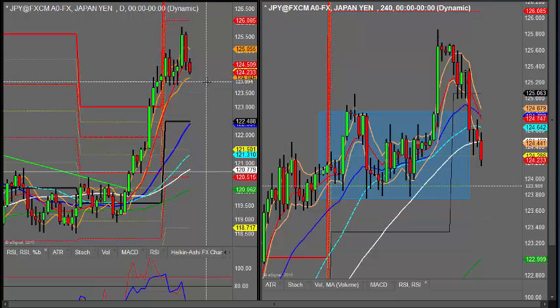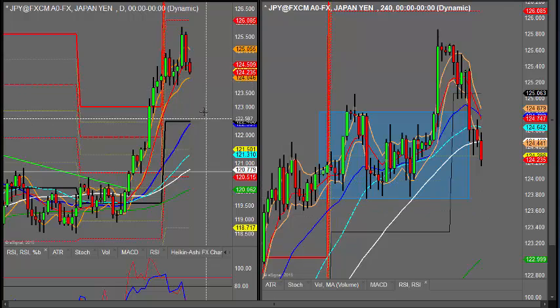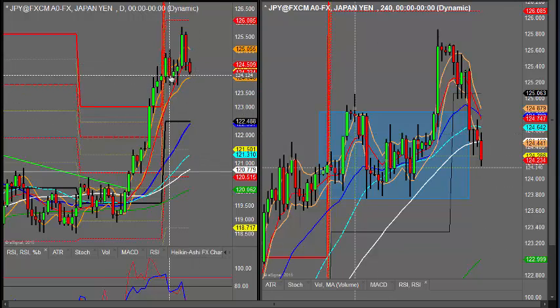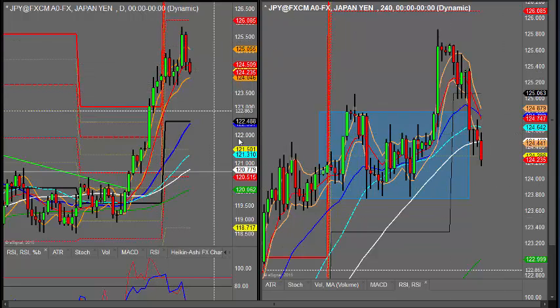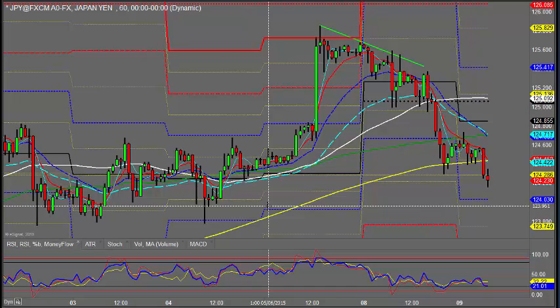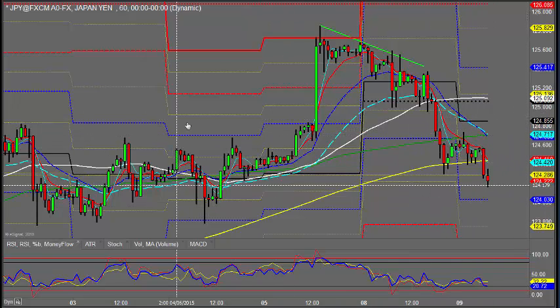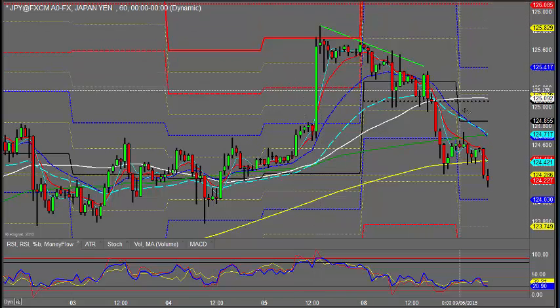To do so, we'd probably need to see the pound and the euro rallying really well and pushing up to see this breakdown. But it could just be a little bit oversold effectively, or overbought in this particular case. Again, a long way away from the daily pivots, so quite a big ask to get it to come back.